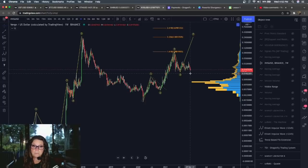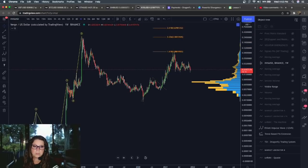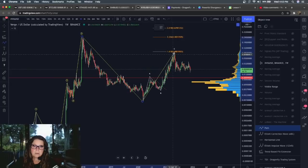All right. Now, if this correction here does not hold, it cannot come into that 1 right there. If it does, then what we've done here is created an ABC, and there's always a bear scenario, right? Then we've created an ABC, which is a 3-wave move, and now we're going to get this type of move. And I would see it still as a 1 and a 2. So it all depends on what it does right here, right now, and can it stay out of the potential wave 1.